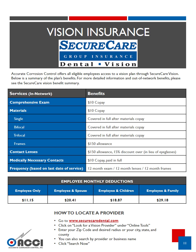Our vision insurance will be staying with Secure Care as well. The benefit chart in front of you highlights some of the benefits for the vision plan. Members will receive a comprehensive eye exam every 12 months for a $10 copay on this plan. Outside of that, if you should need materials, you qualify for lenses every 12 months and frames every 12 months as well.